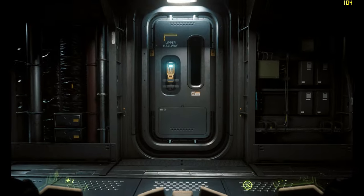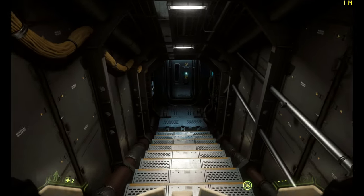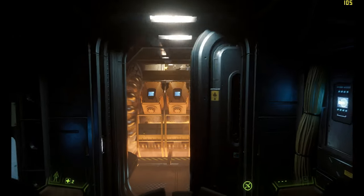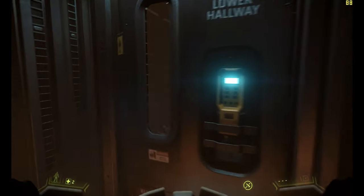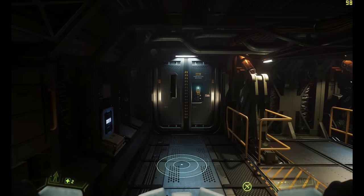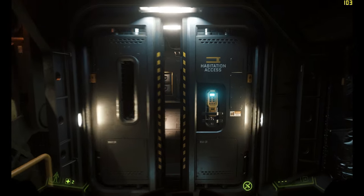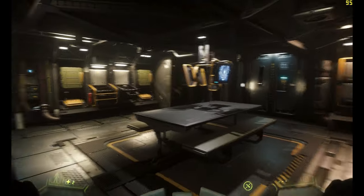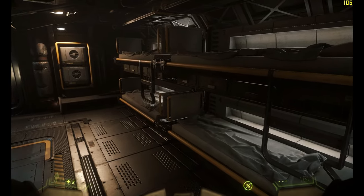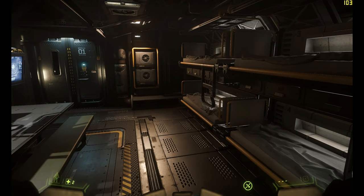We're actually going to go to the modules from down below, because the modules are two floors, and going into the modules from up there, you'd be on the top floor, and I don't want to be on the top floor. Also, it gives me an excuse to show off the habitation area, which has four more beds in here. So really, can you crew 16 people on this ship? Is there enough for people to do?